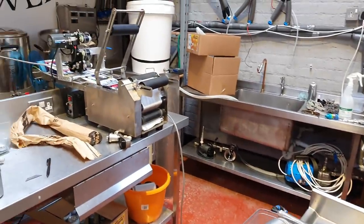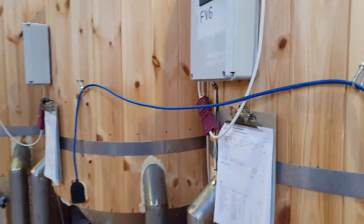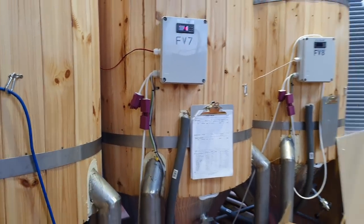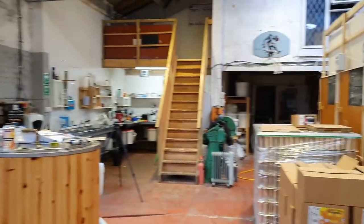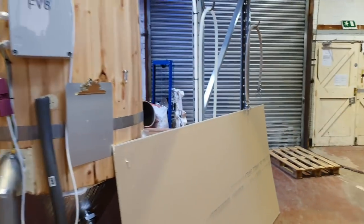Label machine set up for proof of concept. And I think that's what we're gonna be canning today, actually. So we've got proof of concept in FV7. That's gonna come out and go into can. We've also got some stout and some pale ale. Stout being over there, the pale being here. And this needs to go into can today, as well as doing some casking. So we've got a busy day.